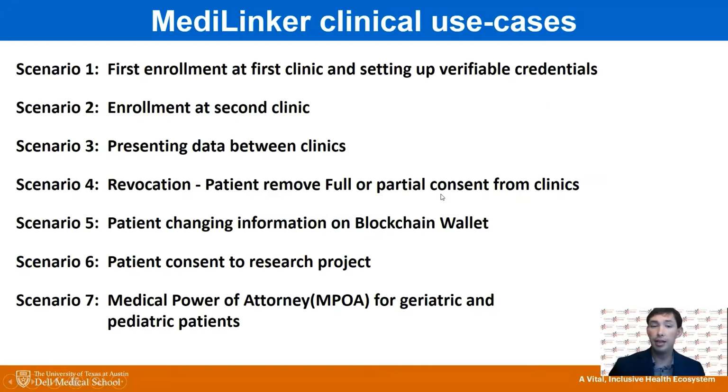Talking to medical professionals at our Dell Medical School, they highlighted 7 scenarios that we needed to address in our first implementation. The first scenario is enrolling at a clinic and then setting up these verifiable credentials, and a second enrollment at a second clinic, presenting data between clinics, revoking, when a patient wants to remove full or partial consent from a clinic, patients changing information on the blockchain and then updating their data within their network, patients consenting to research projects, and then the design of medical power of attorney for dependents, particularly geriatric and pediatric patients.